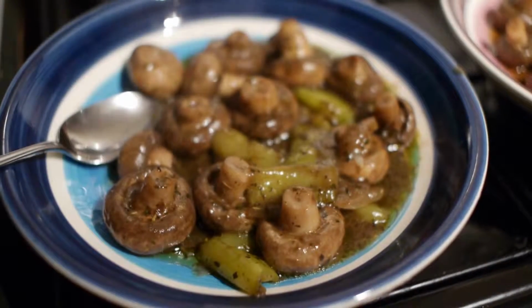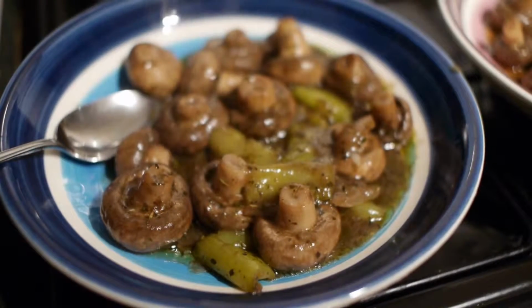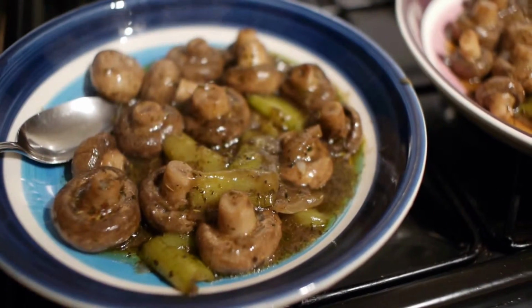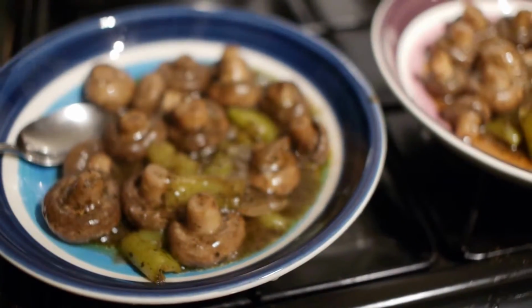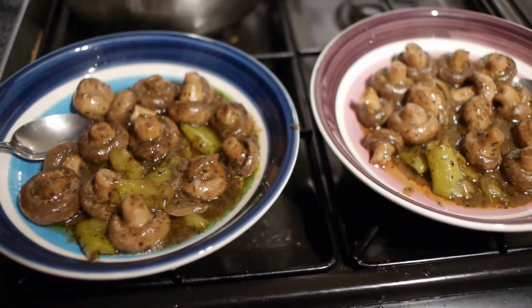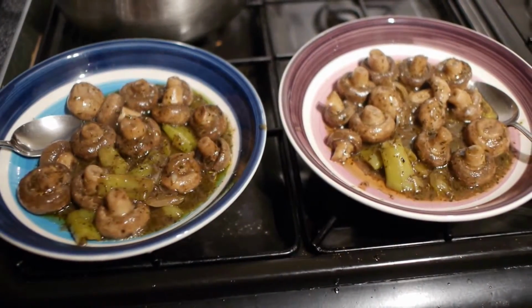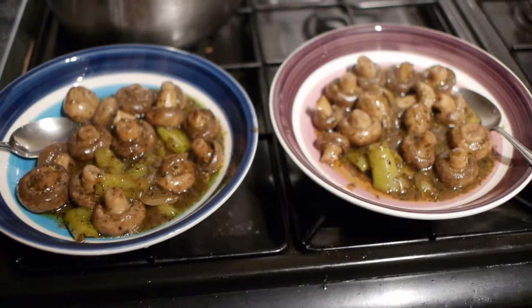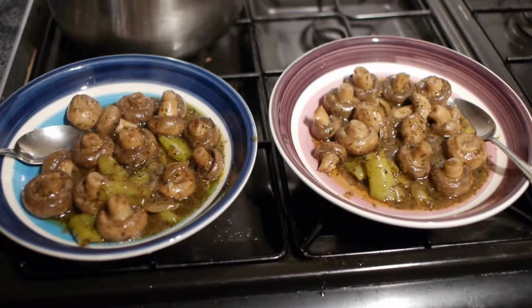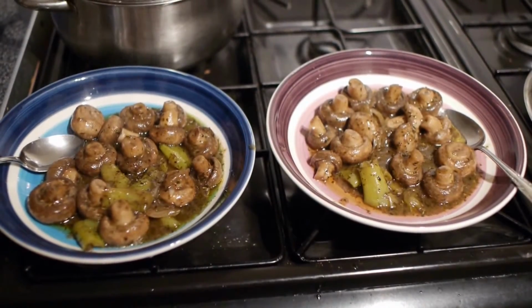This is mushrooms, onions, spring onions, mixed herbs, and Turkish peppers with mushrooms. Yummy.